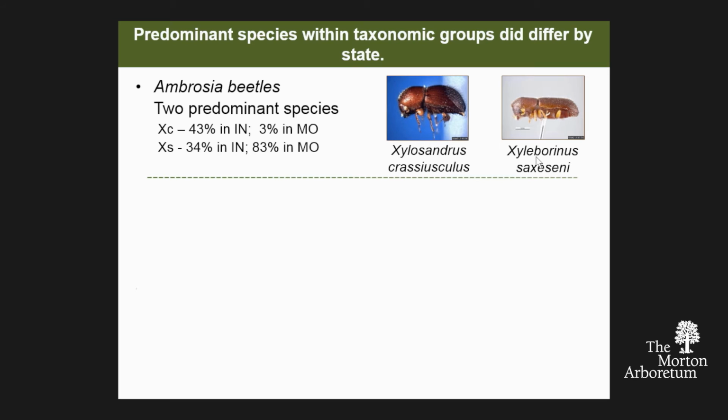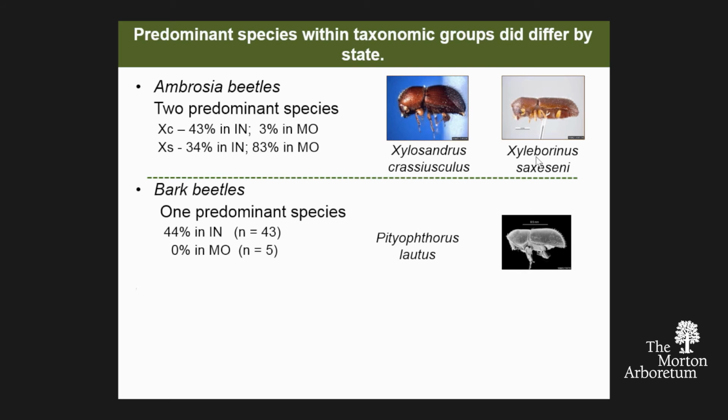The abundance of each of these species did vary by state. The first insect was more common in Indiana than Missouri, and the second one was most common in Missouri. We really got the top 4 ambrosia beetle species, and I'm just showing you these 2, but it wasn't the same abundance pattern in each state. Then for bark beetles, Pityophthorus lautus was the one most commonly found of the few we found, and it was only in Indiana. You can imagine, because the genus name is the same, it's a close relative of Pityophthorus juglandis.